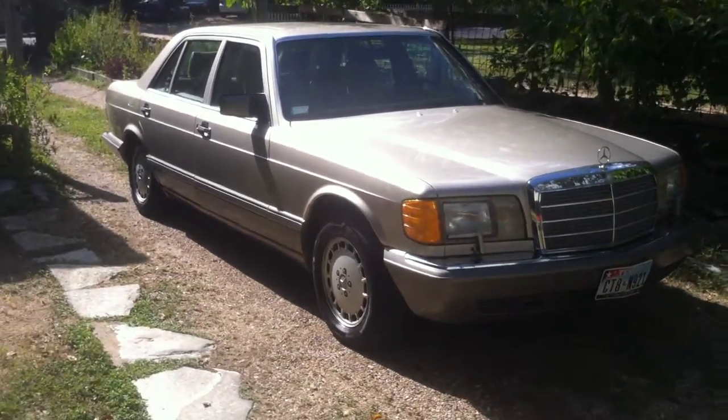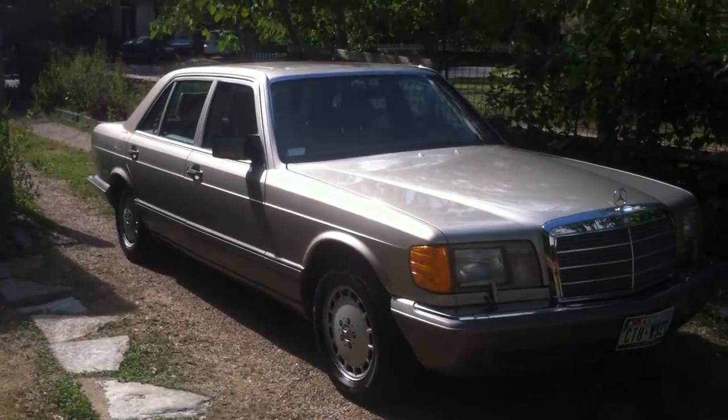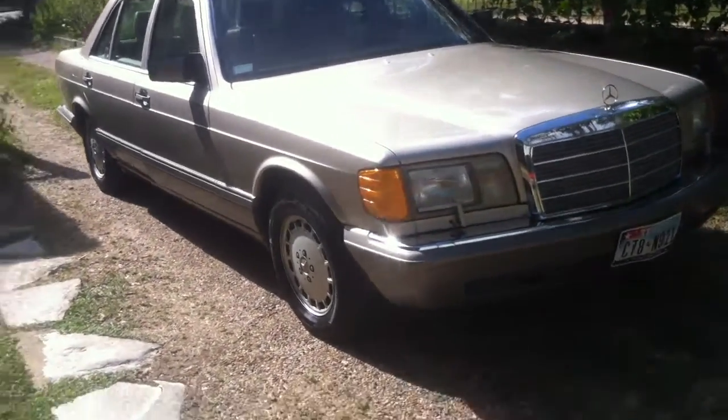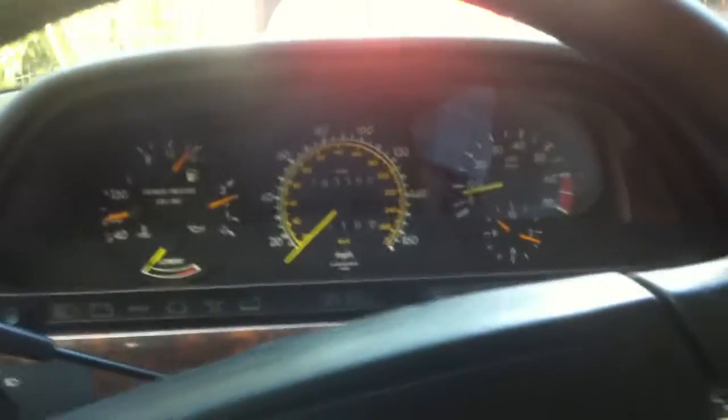This is the 89 560 SEL. I've had a few questions around how does she run, how does she drive, and I think the best way to answer those is with a video. So I'll do a little drive around the neighborhood. I've got a temperature probe stuck in the AC so that y'all can see that that works as well.